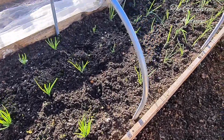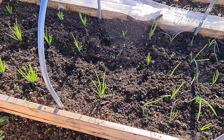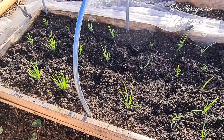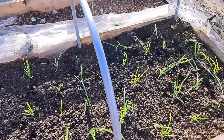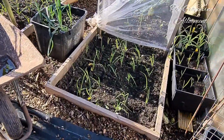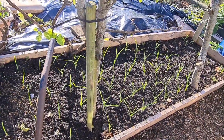So I've just weeded all the shallots and the onions. I'm going to leave it unnetted now, I think. I don't think the pigeons are going to bother them so much now. They all seem to be coming up a bit. The garlic is just shooting out. There's some more onions there. It's just absolutely shooting out.